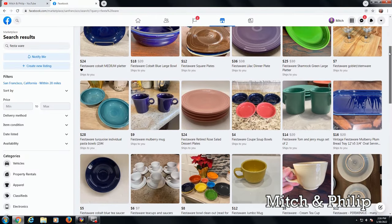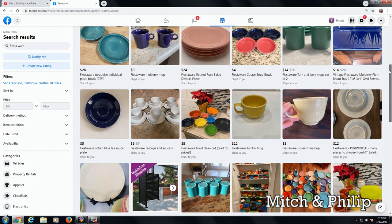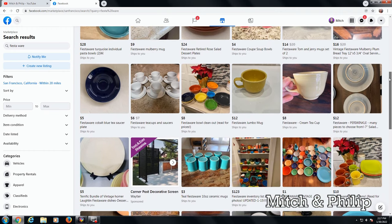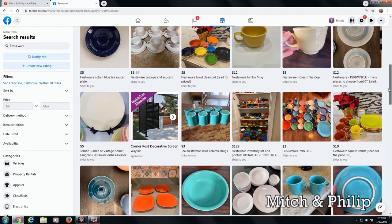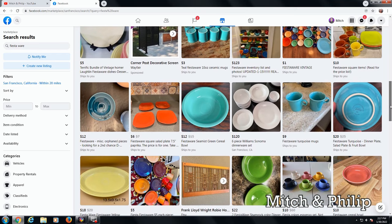So, anyway, I was perusing Marketplace on Facebook, and I saw a listing for Fiesta in San Francisco, which, like I said before, is very rare around here. I immediately was drawn to it primarily because of the colors of the pieces included in the collection that was for sale. Three of the four colors were discontinued, and two of those three were discontinued quite a while ago, so they are very hard to find on the secondary market. That's what primarily drew me to this.